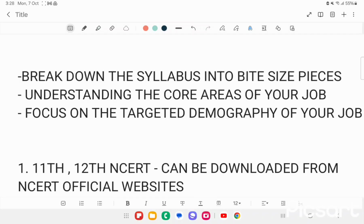And the second one is that you have to understand the core areas of your job. So basically your job will be to look after the ICDS. That is the most important part of your job. ICDS is basically a job at a block level where you have to oversee the ration that is being provided to pregnant women, and related matters concerning women and children.